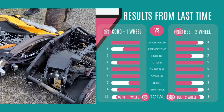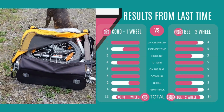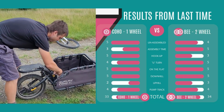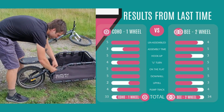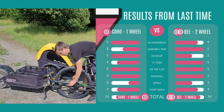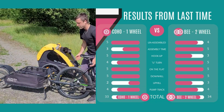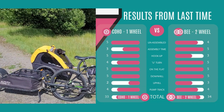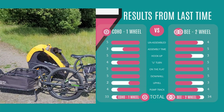Unassembled, both trailers pack down to a size that's easy to carry and store. The Coho takes about 4 times longer to assemble, but it's much smaller, so doesn't generally need packing down all the way. The system to attach the Coho to the bike is miles better than the Bee or any other system I've seen. Combine that with the stand and it just makes the trailer feel effortless to use.